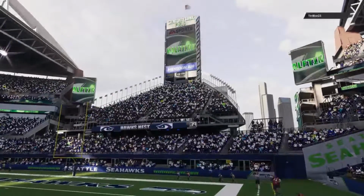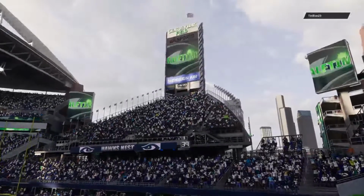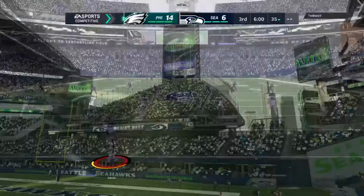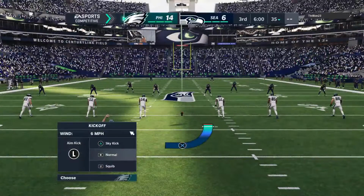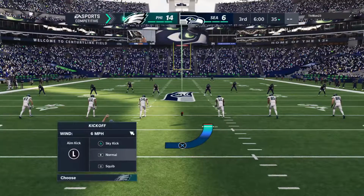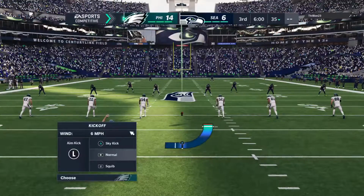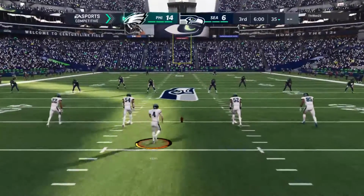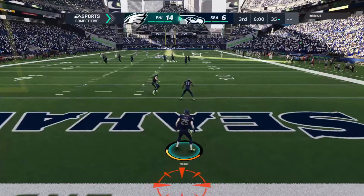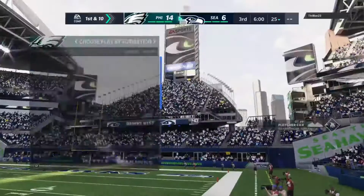So 2 quarters down, 2 remain. Charles and I return after the break. Welcome back. Charles and I settled into the booth, ready for quarter number 3. Jake Elliott to kick off for Philadelphia. The Seahawks trailing, but they will have possession first here as we resume action in the 3rd quarter. And that'll carry over the back line of the end zone for a touchback.